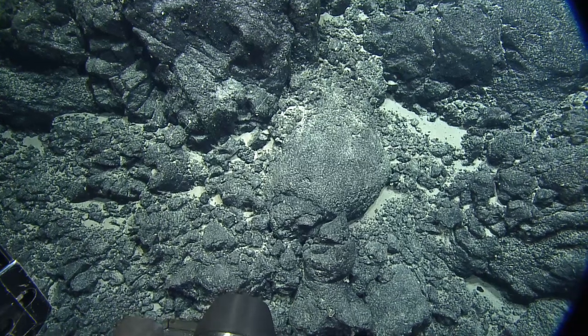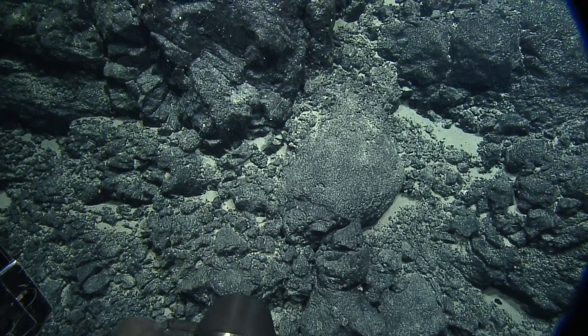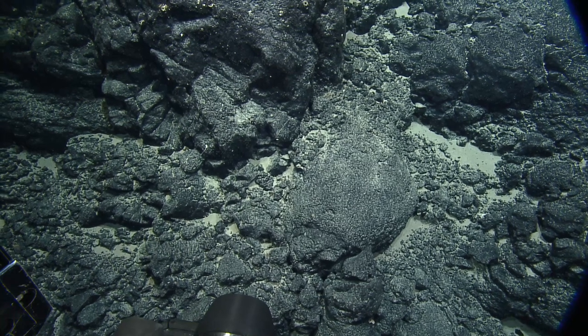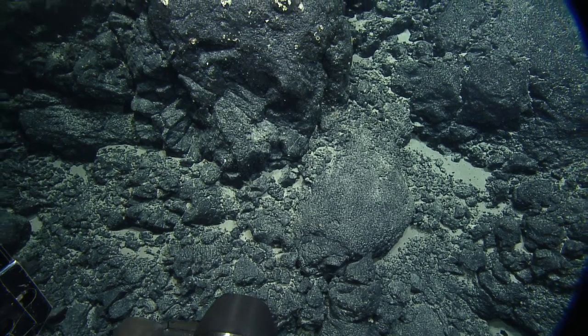Orange. Oh yeah. No, I didn't see that one. Orange is not a common color. It could have just... So it could be, I mean, it's a morphological difference. Color is, you know, I wouldn't say all that reliably diagnostic.